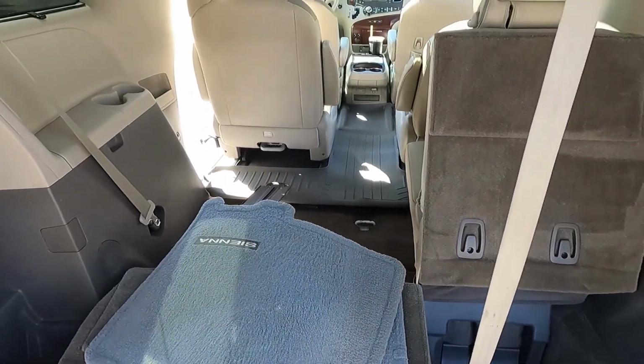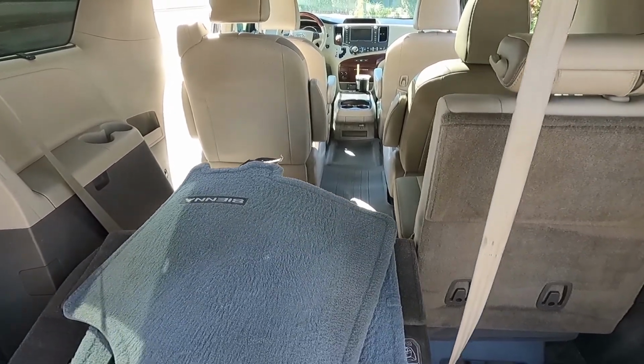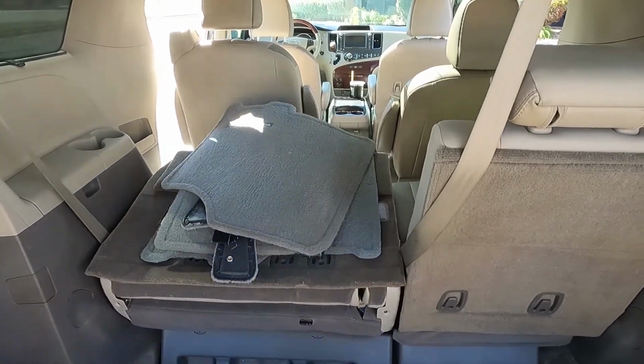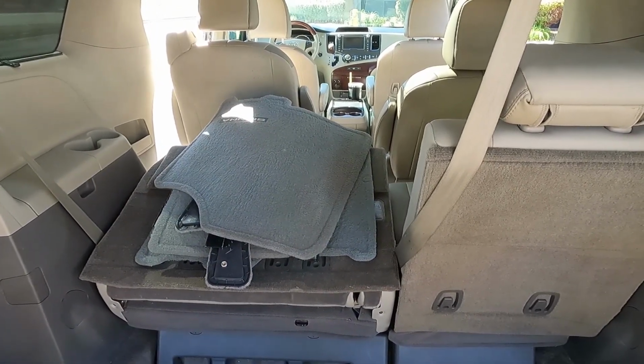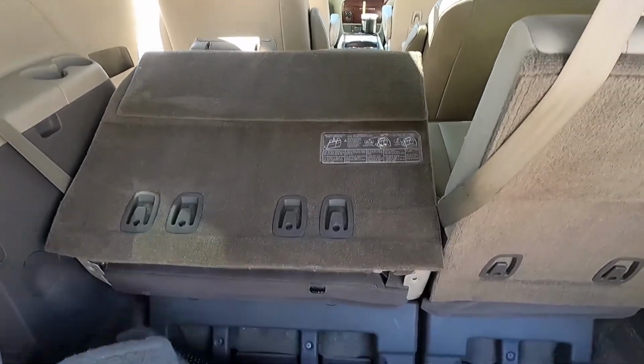There's actually two sets of floor mats with this van. It has the factory floor mats still in good condition, which are on the seat back. Load these down in here.